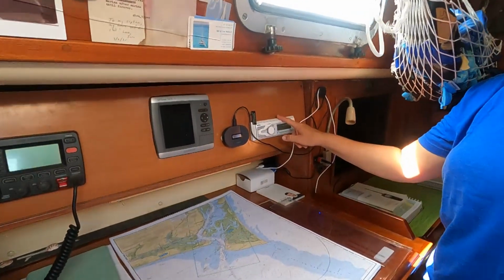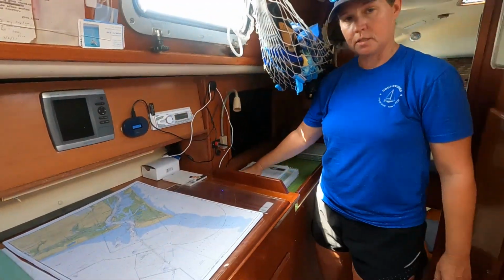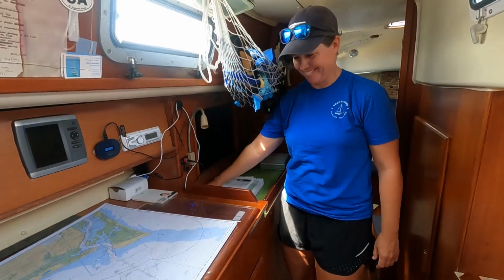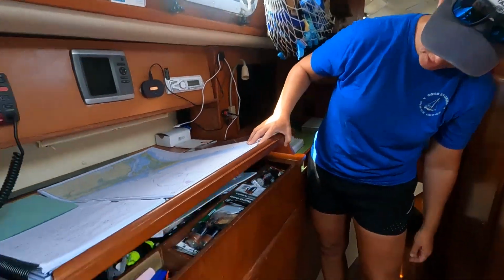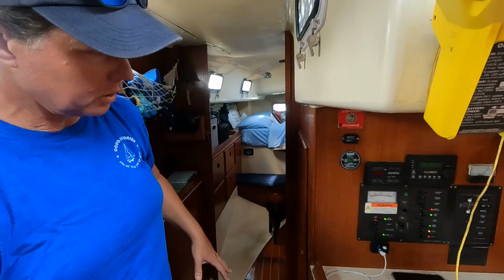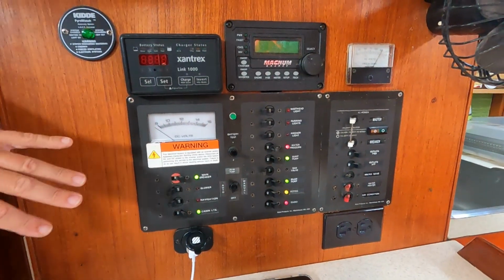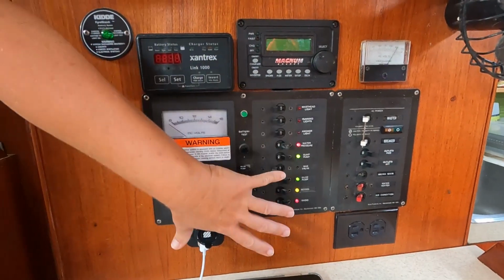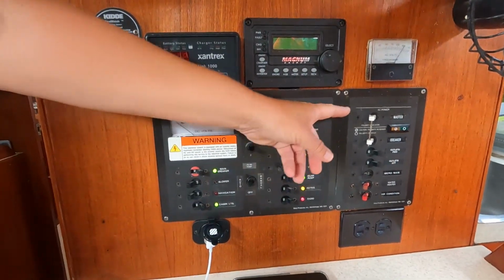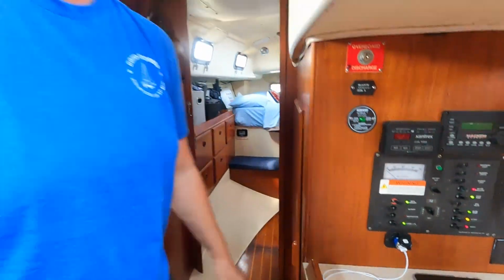And this is just for the dance party. That's our hotspot for the internet. This is our other hotspot for the internet. And the Nav Station has more storage underneath, pens, batteries. This is the control panel. It's where all the house electricity is managed. And so when we're at anchor, we have use of all of these elements, and when we're on shore power, we have use of all these elements. You'll see air conditioning is on that one, which is why I mentioned the hatch earlier.